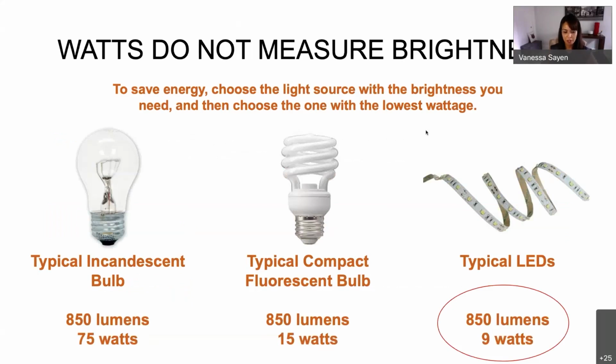So, like we mentioned before, watts do not measure brightness. A lot of people used to compare incandescent bulbs in the past. If one had a higher lumen output than the other, it typically would require more watts to stay on, which is why many people decided to associate higher watts with brighter light. But obviously technology has improved and more efficient light sources have been developed, first with fluorescent bulbs, then recently with LED technology. So you can see in this comparison chart right here that all three light sources have the same lumen output, 850 lumens, but they all use different wattage. So then you can see which one is more energy efficient, while still producing the same lumen output.